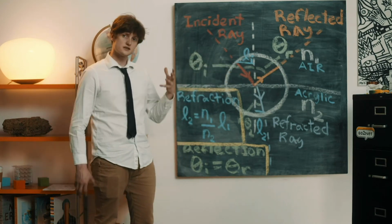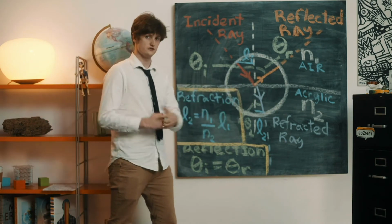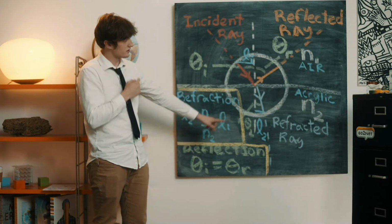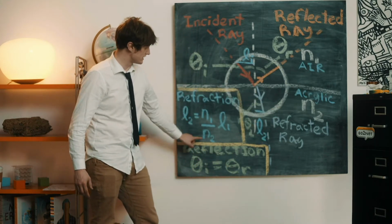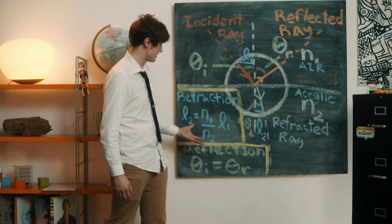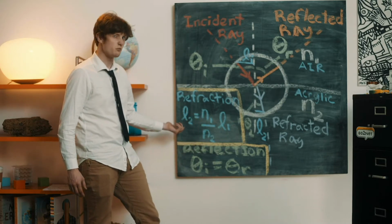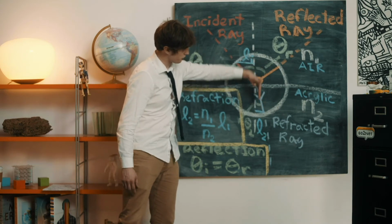And this gives us some good idea of how things will change when we change the materials that we're using. If we use something with a really high n2, now we know which way things are going to change. So for example, let's say that our index of refraction for the acrylic is like 100. So this is going to become really, really small. Anything, 1 divided by 100 is going to be a really small number. And so L2 is going to be some really small number multiplied by some other number, which is going to give us probably a pretty small number. And so now we know that this length is going to be really small. We know that it's probably going to be pointing straight down.